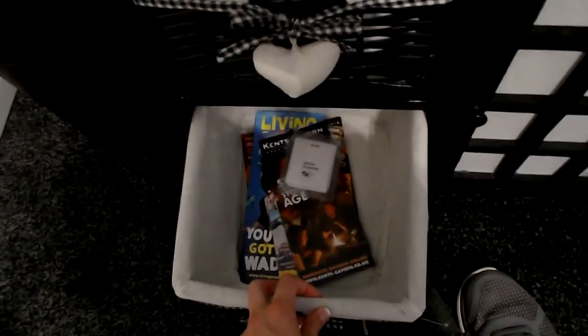Hairdryer, which I'm definitely gonna use in a sec, we've just come back from the pool. Oh, I can't get the drawer back in. And leaflets. Oh, it's in there actually. Oh, just a random cupboard. But yeah, it's one thing I didn't show.